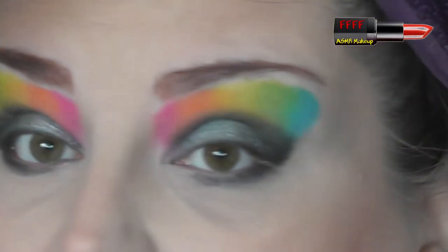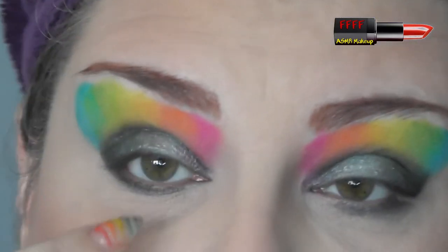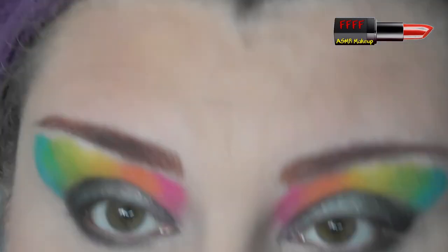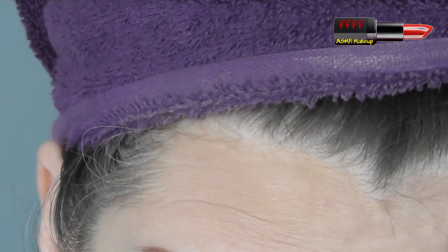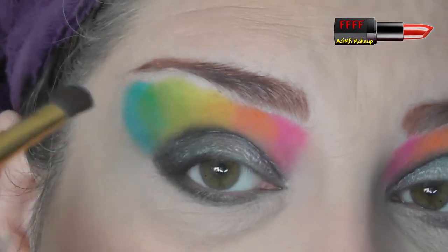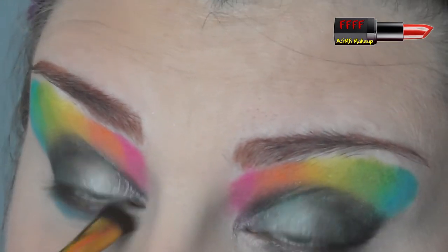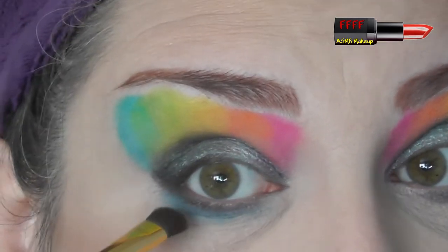And I think I'm going to go into one of the blues in this palette. Because obviously it does go down through blue before it gets to beige. That's why I've got the blue here. So I think I'm going to go into shadow number 3, this one. This is the brush from the Tarte Graveyard Girl palette. It's perfect because being flat topped and a little bit chunky, it gets right up under your lashes really nicely. I'm just going to gently buff that lower lash line a little bit.